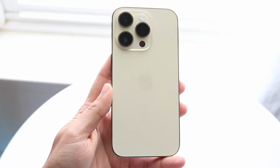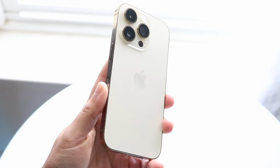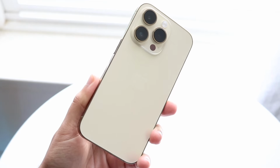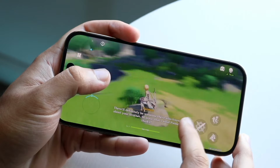I think this thing still looks very beautiful, and if you are going to pick up a device, I do think this is a very solid option. So this is in and of itself, I think, a very good device to pick up from that particular perspective.